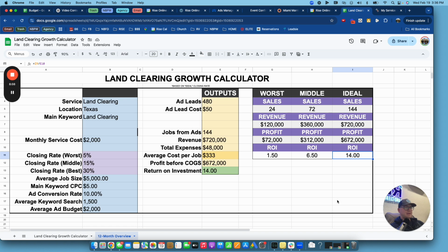Now, the awesome thing about land clearing, forestry mulching, and the like services is this is all based on a $5,000 average job. Well, we all know that the big jobs come in, especially in a 12-month time frame. Just this year, we've had 2 clients call and tell us that they booked jobs that were worth well over $500,000. So you tack a $500,000 onto one of these, that ROI goes through the roof, right? But we like to plan and look at numbers very conservative, very consistent, very average. But that's where the numbers really start to look cool.